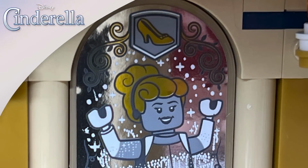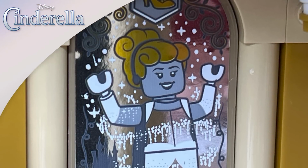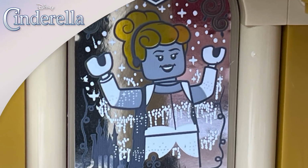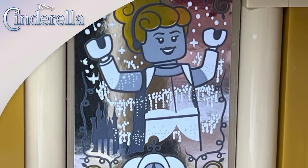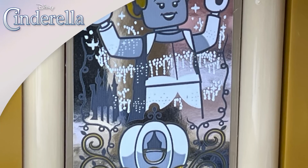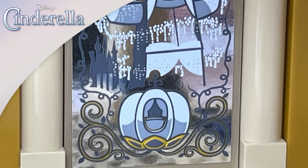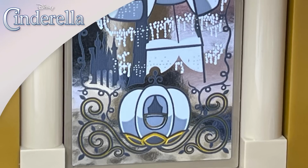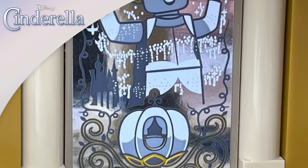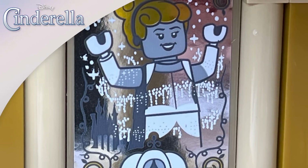From Cinderella, her mural is probably my favorite, if I'm being honest. I love the bibbidi bobbidi boo magic coming down. When the dress first appears on her, you can see all the different sparkles there. There's her castle in the background, of course, from the actual movie, not the one that we're looking at here, which is technically also her castle. We've got Cinderella's carriage there as well, which would make for a phenomenal separate set.